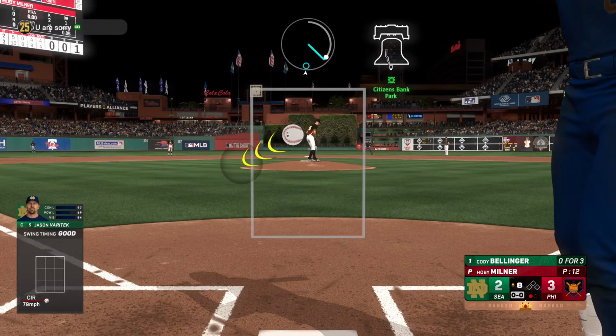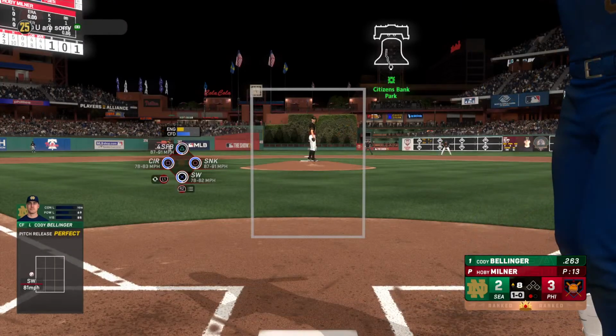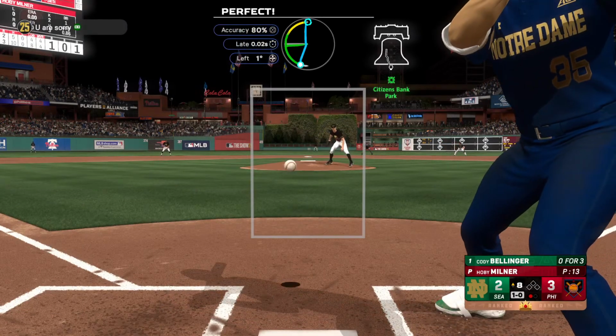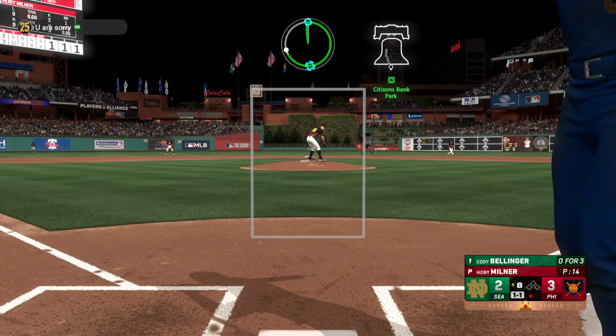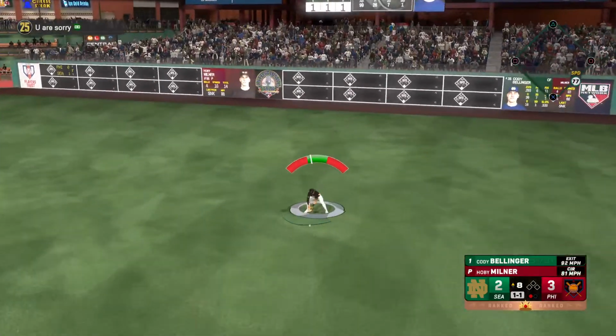One down. Here comes Cody Bellinger. Good fade and sinking action to that changeup. Got that hitter to roll over. That clips the corner. Sharp grounder. That's through for a base hit.